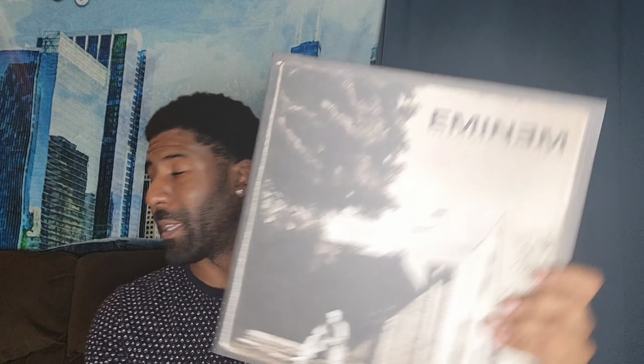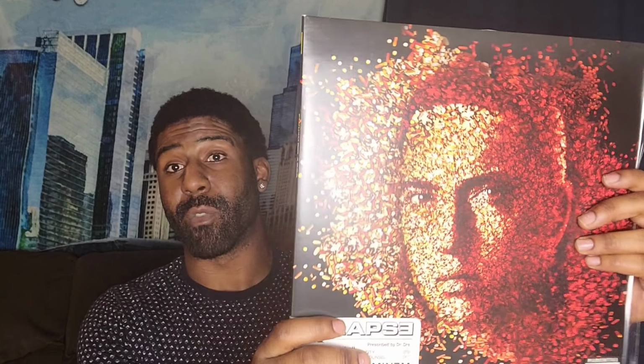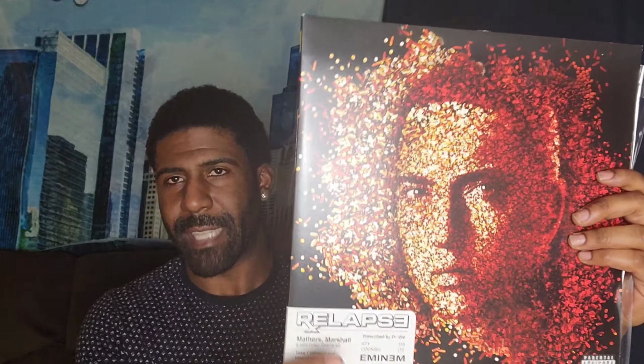Needs no explanation as far as I'm concerned. I think this was his top seller. I think of all time, this is the top seller and went diamond, which is super dope. From there, Relapse. I found Relapse to be a completely underrated album. I think it's slept on quite a bit, but the people that know Eminem and know his bars and lyricism, this is definitely an album that you don't sleep on.